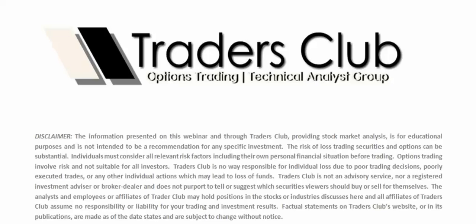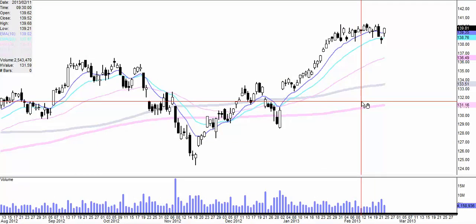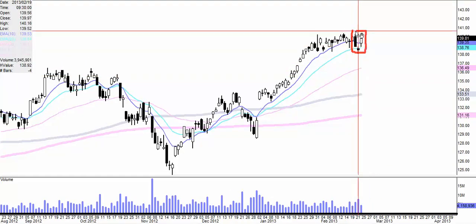Let's get started here real quick. We are currently looking at DIA, the Dow Jones Industrial Average ETF. We're looking at the daily chart here. And what's kind of a notable thing here is this candle pattern over the last 3 days.